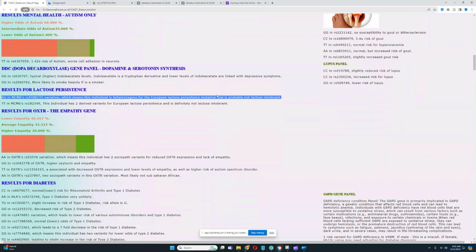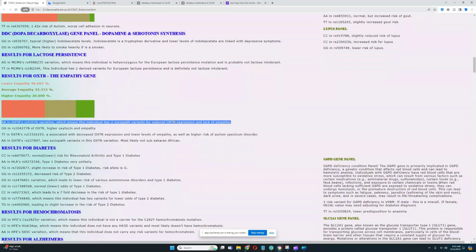For OXTR and the empathy gene, it looks like he has a predisposition to lower levels of empathy based on the genotypes in OXTR, which is definitely very interesting. He actually has some genotypes in OXTR that code for higher levels of empathy, for example this genotype right here, which codes for higher levels of empathy in oxytocin. But overall, if you look at all of his genotypes in the OXTR region, it looks like he has more variants for lower levels of empathy than not. So if you take everything into account, it looks like he has more variants for lower levels of empathy.